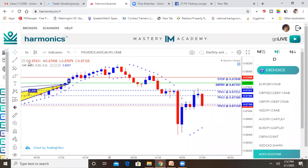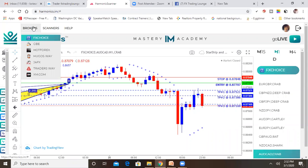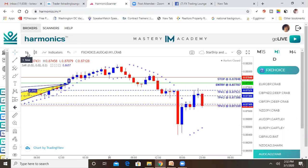If you see at least three of these parabolic stars in motion going upward, then that lets you know that that's in a buy movement. And it did just that: up, up, up, up, up.